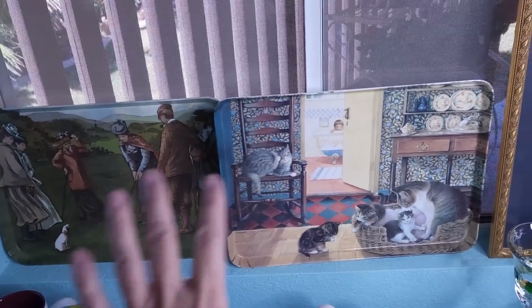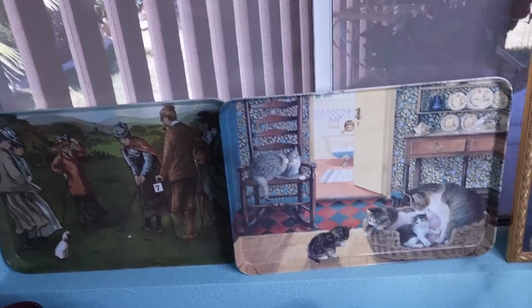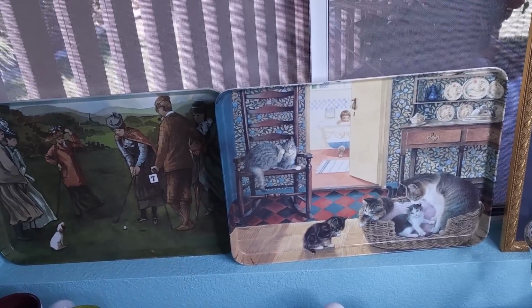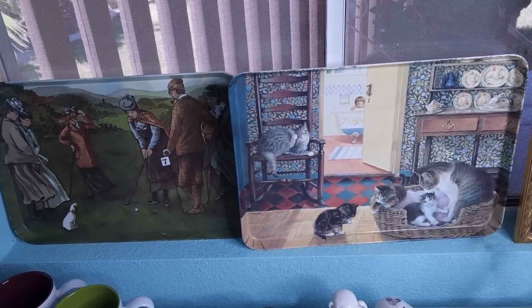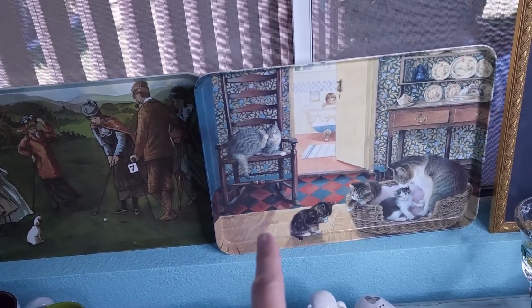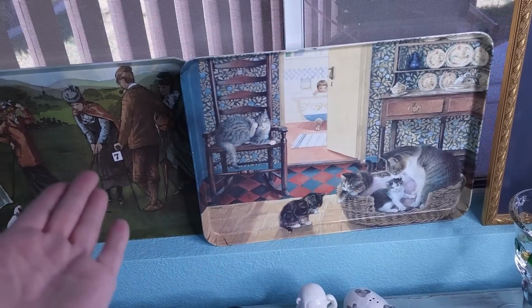So the first thing I found was the kitty tray. And in my history as a reseller, I remembered somewhere back there that these melamine trays made in Italy are good. And so I picked this one up first for $3.99. It's $20 to $25. Kitty cats, obviously, very, very popular.